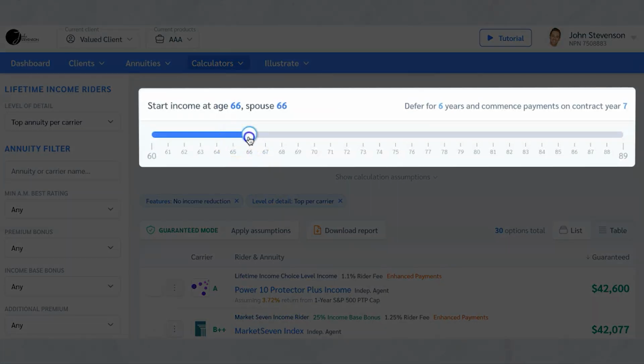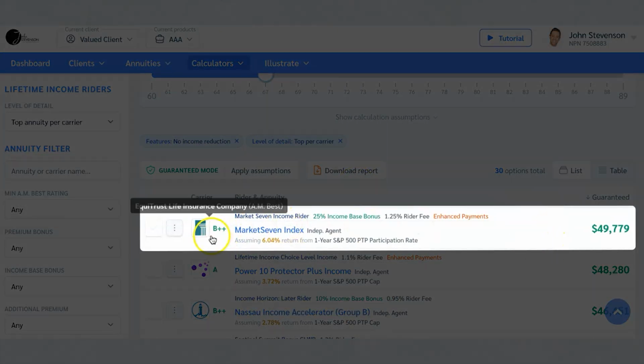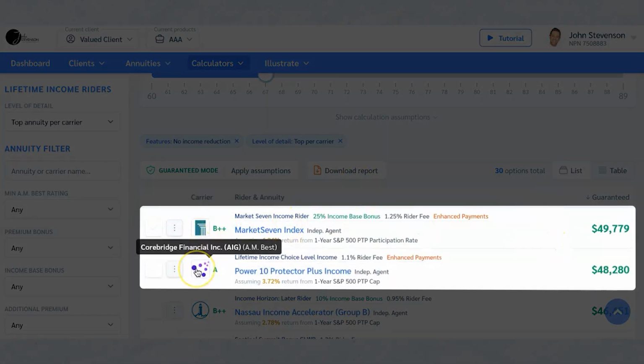Okay, well, I'm going to just drag this out for 2 years and we'll go to 67. So now it's going to grow for 7 years, not 5. And we can see the joint payouts now. Equitrust is actually catching up to Corebridge for a joint. They're not too far off from each other. So $49,779 for a joint payout with Equitrust, and then you've got $48,280 for a joint payout for Corebridge.